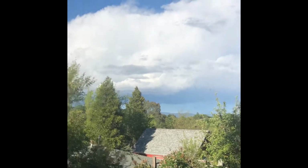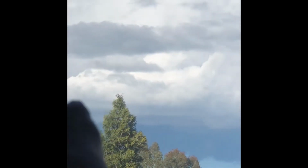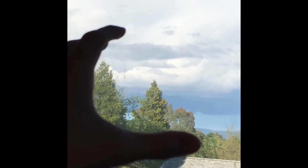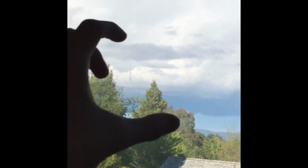Ooh, that looks promising right there. Okay, so you see this thing right here? That definitely looks geometric. And so I'm gonna focus my attention on that. I'm gonna cut it from there to there.